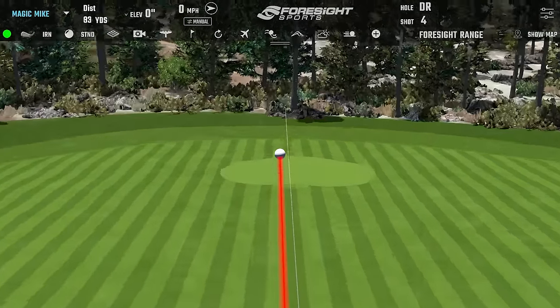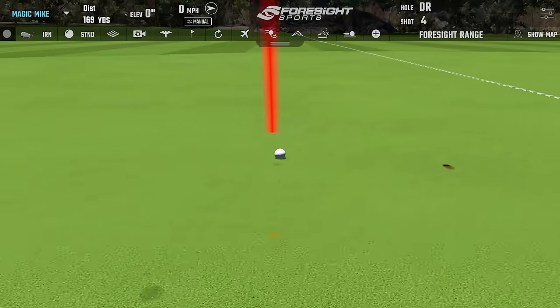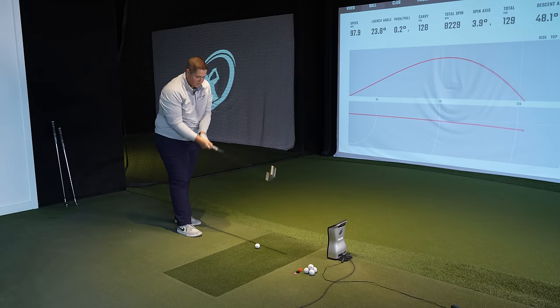That's a fraction. That's a little toey. It's the same as those other ones, though. I know. Identical. Absolutely identical. If I can miss it a bunch like that on the golf course, sign me up. They feel really good. They sound good.